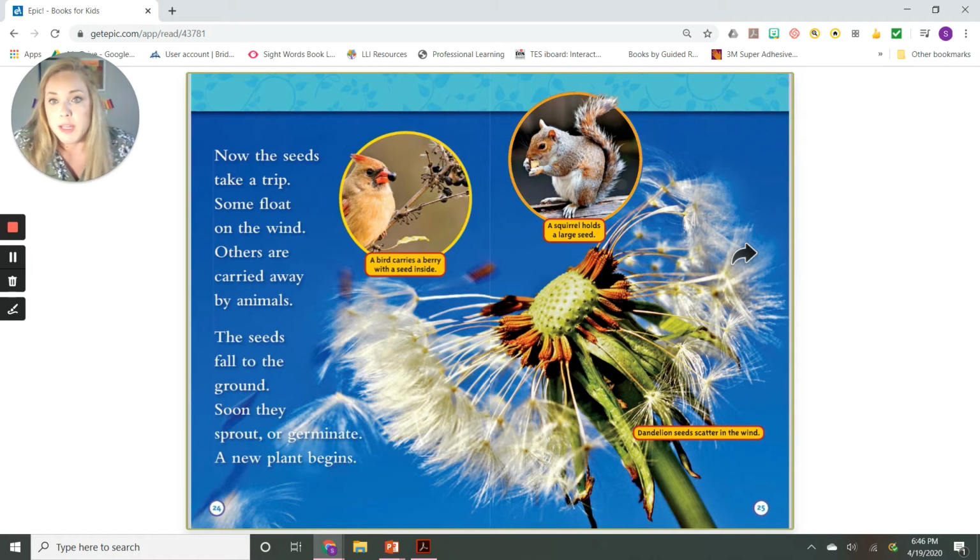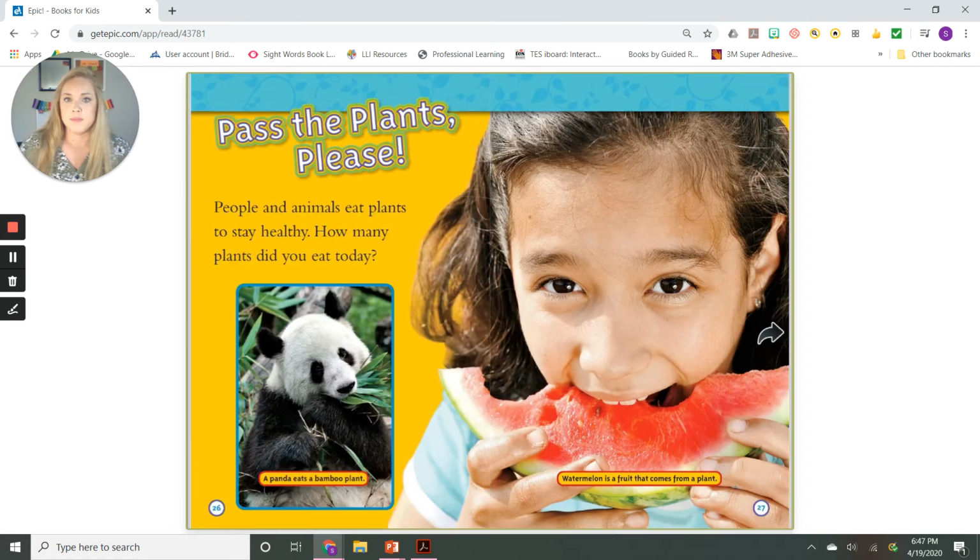All right, now the seeds take a trip. Some float on the wind. Others are carried away by animals. The seeds fall to the ground. Soon they sprout or they germinate. Remember, germinate, and a new plant begins. People and animals eat plants to stay healthy. How many plants did you eat today?